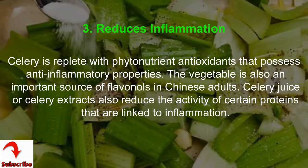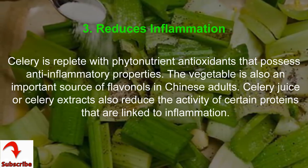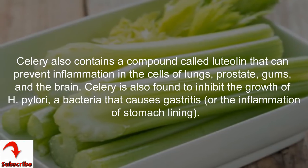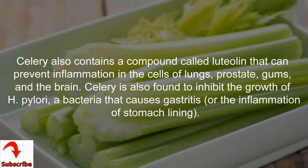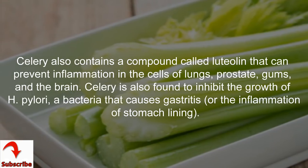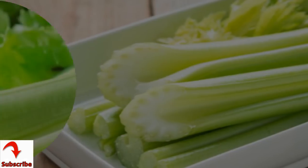Celery juice or celery extracts also reduce the activity of certain proteins that are linked to inflammation. Celery also contains a compound called luteolin that can prevent inflammation in the cells of lungs, prostate, gums, and the brain. Celery is also found to inhibit the growth of H. pylori, a bacteria that causes gastritis, or the inflammation of stomach lining.